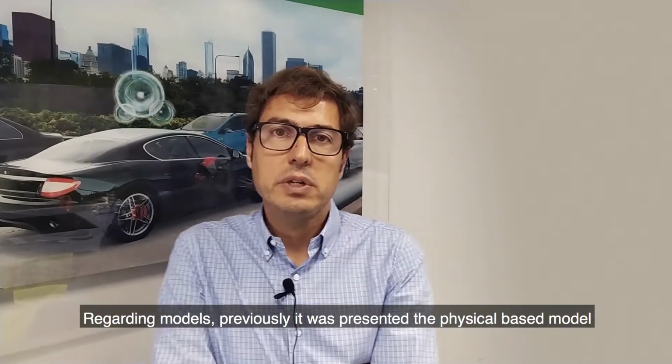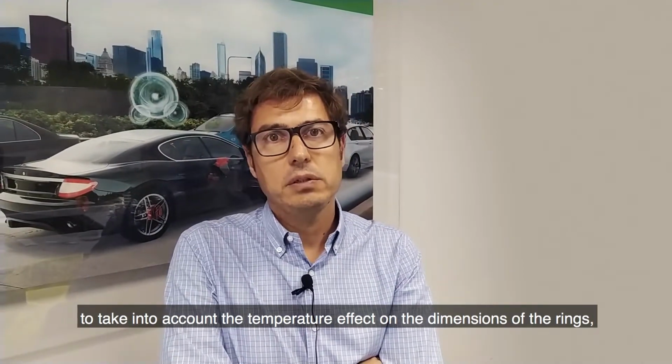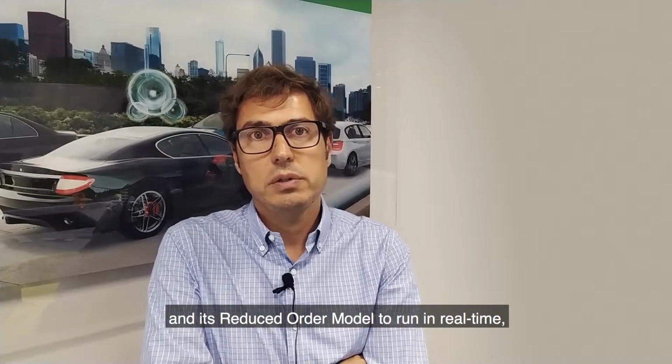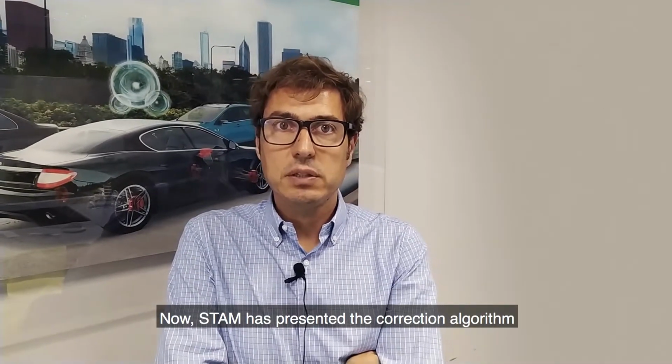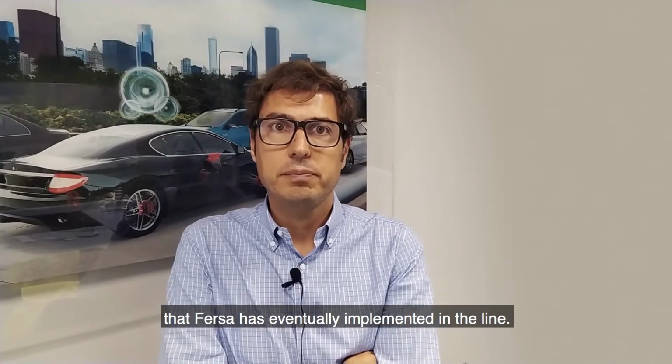Regarding models, previously it was presented the physical-based model to take into account the temperature effect on the dimensions of the ring, and its reduced order model to run in real time, developed between ITAINNOVA and ECN. Now, STAM has presented the correction algorithm that Fersa has eventually implemented in the line.